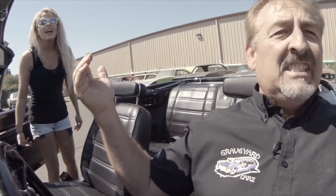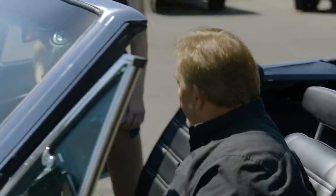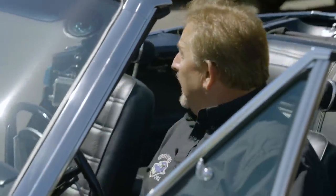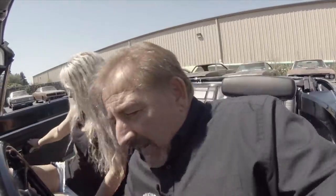That was a setup. Are you kidding me? It was only warmed up because I tried to start it. You told me to put my foot on the gas. After you pumped the crap out of it and flooded the poor thing. There's dual four carburetors. You can't just stomp that gas pedal.